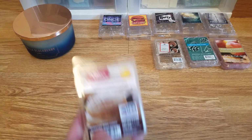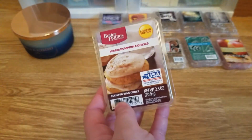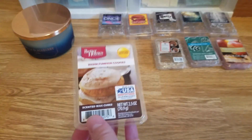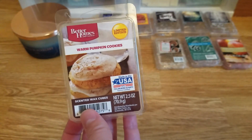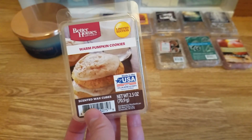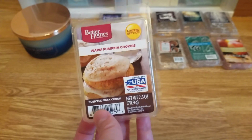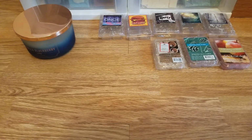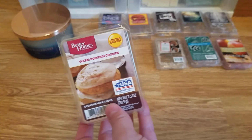Warm pumpkin cookies from Better Homes and Gardens. Melting this year, I didn't like it as much toward the end. It smells like last winter and the winter before, so it has this nostalgic scent to me, just because I remember where I was and what I was doing, what was going on in my life when I was melting this. In the winter time, like last year and the year before, I can't remember. But I didn't love it.